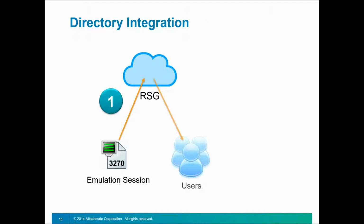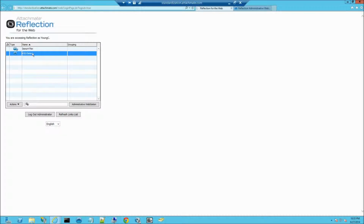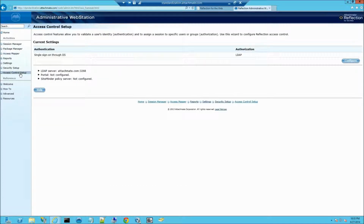In the last demo, you saw how easy it was to publish a session up to the cloud. Now, you'll see how you can utilize Active Directory to filter that to just specific users. Back on the admin console, you remember we used the access mapper to assign a session to all users. We can also choose specific users or groups. And here's where I'm going to show you how to configure the directory integration.